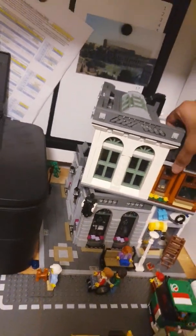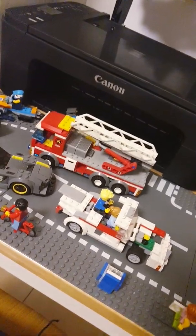Well guys, now you have seen the ground floor, the top floor, and the first floor, and the rooftops. Oops. Wait a second. There we go. Now you guys have seen the brick bag. But well, guys, there you have it.